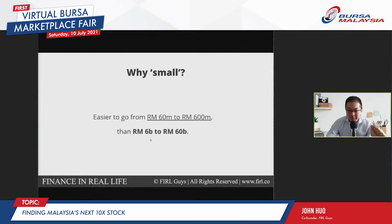When we say small, why do we need it to be small? Because it's so much easier to go from 60 million to 600 million rather than from 6 billion to 60 billion. Even though both are 10x, the magnitude is much more difficult to achieve if you are already that size. Now, there are certain companies in the US that grow to trillion-dollar companies. I have no doubt that can happen. But in Malaysia, with our population size and the business that we're in, I would say the probability is less. I wouldn't say it's impossible, but it's less.